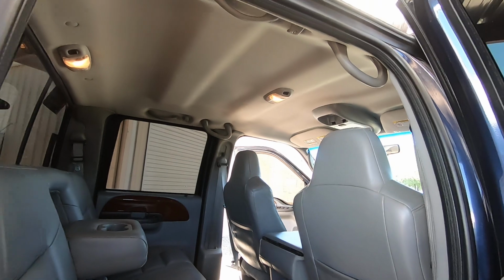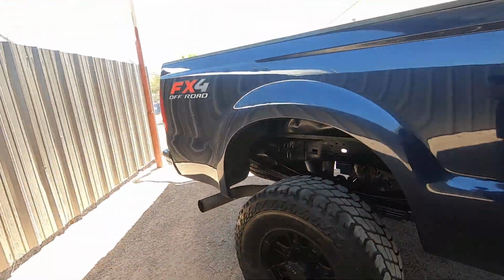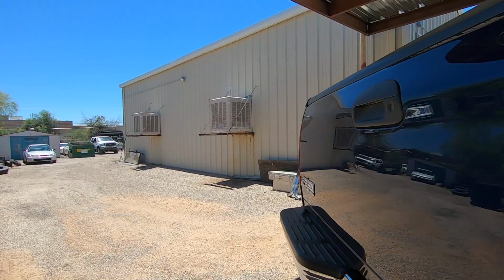Perfect. It's a nice truck. They took good care of this one.